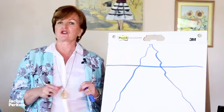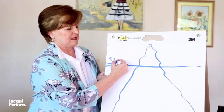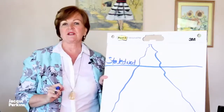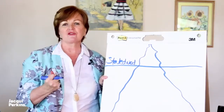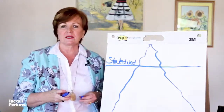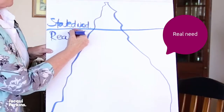So off I trundled to a tax consultant and I stated my need. I need 4 BAS statements and an annual tax return. But that was only 10% of what I really wanted. The real need is below the waterline.